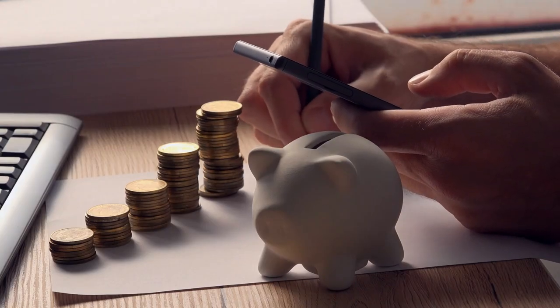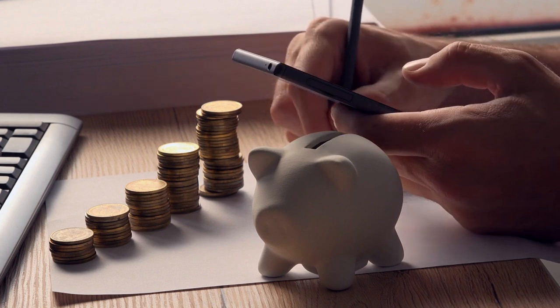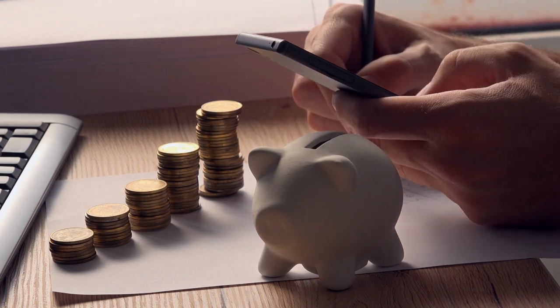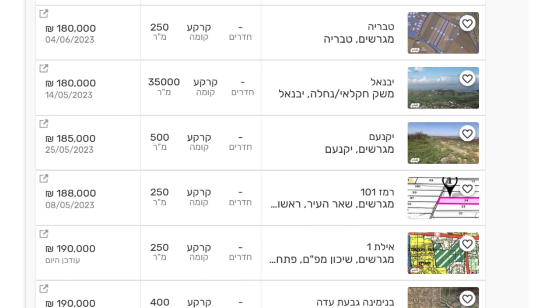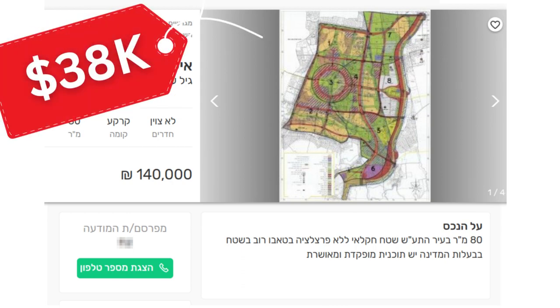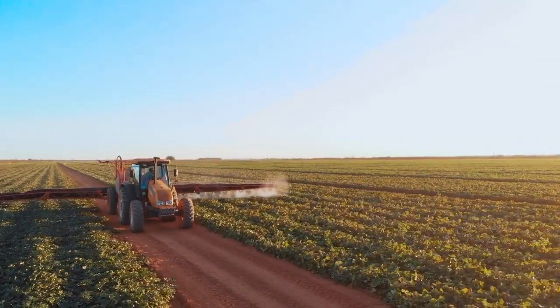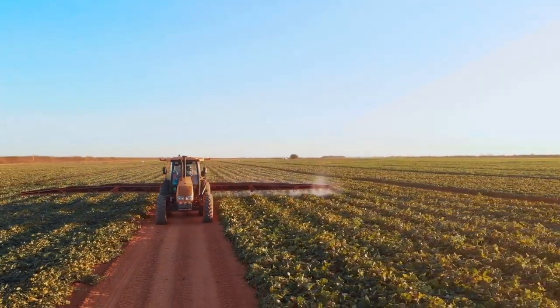I decided to raise my virtual budget past the 100,000 shekel price mark because all those listings were also mistakes. At the 130,000 shekel mark, I began to find agricultural plots located in different parts of Israel. For 140,000 shekels, the equivalent of about 38,000 USD, you can become the proud owner of a plot of agricultural land in the Hod HaSharon area in northern Israel. There are a couple of catches, however. Firstly, the listing is only 80 square meters, and the second flaw is that it's not listed in the Tabu, which is sort of like Israel's official land registry.